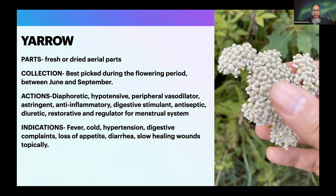It's best collected during its flowering period because the flowers have a lot of chi in them, or a lot of its energy is in the flowers. And you're going to want to grab that between the months of June all the way into September. So it's gonna be out there for a while. So now's a good time. Okay, so if you happen to find it along the parks or any of your trails, this is when you're going to find it, or it may even be growing in your backyard and you'd never know.